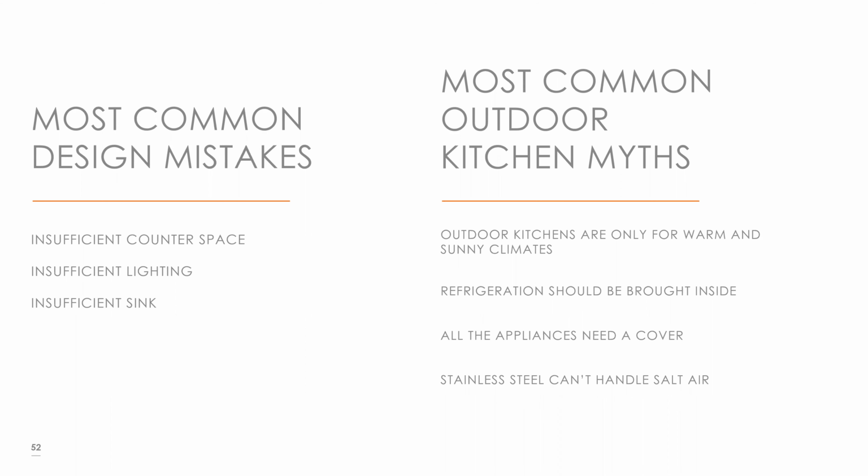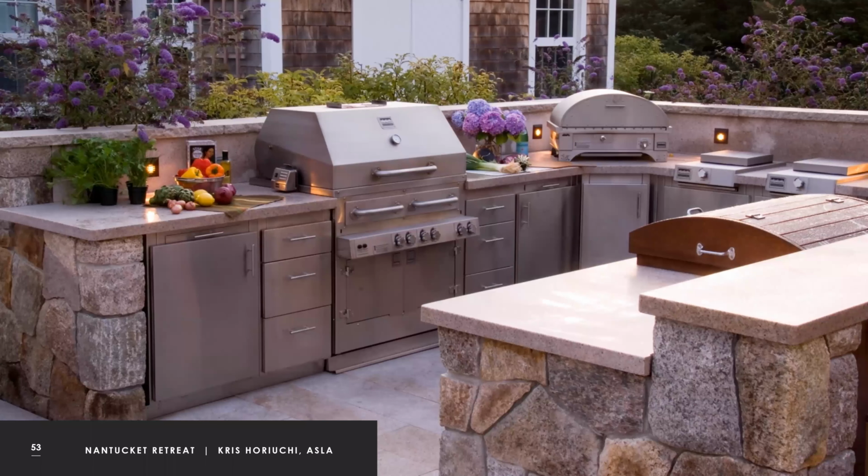Lastly, stainless steel can't handle salt air. It absolutely can. There are several grades of stainless steel, and that's important to understand. There's 400 series stainless steel, which is the least expensive stuff. That is the least corrosion resistant, and I would not build an outdoor kitchen with 400 series stainless steel cabinets or grills involved. There's 300 series stainless steel, which starts out at 304.